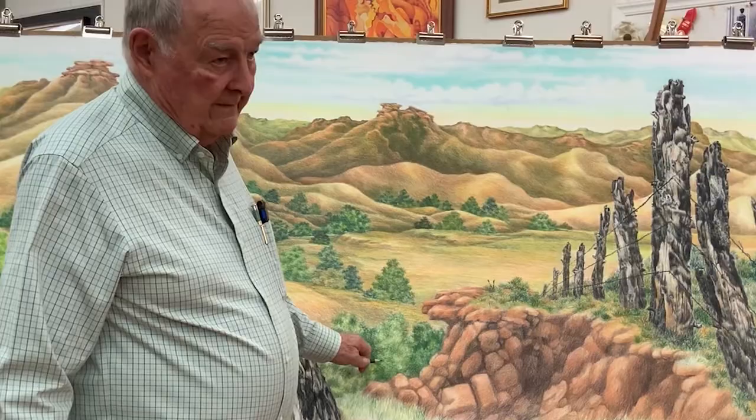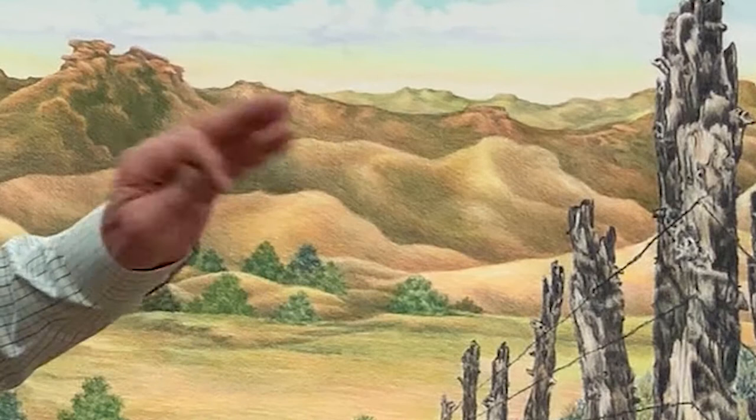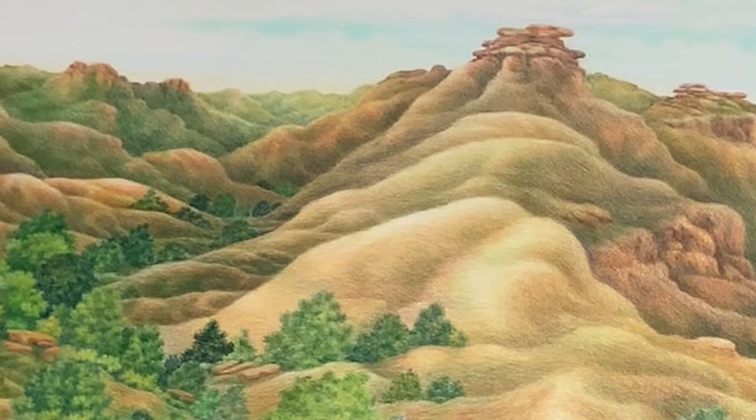This is the sequel to the one we just viewed. And this one actually shows the terrain, if you will, that I have experienced most of my life. Having said that, it comes out differently on every image I do.